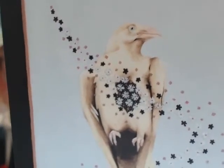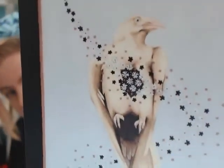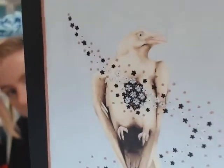It's also about rebirth. So here you've got the flowers bursting forth from this bird's chest. And I love this one. This one really speaks to me about what the Death card really means.